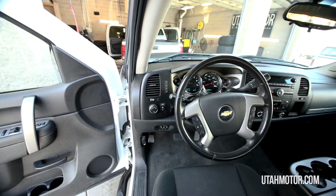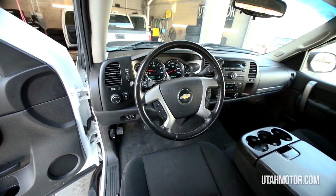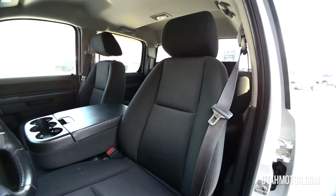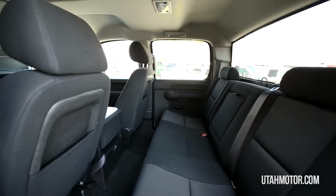The cab is clean and comfortable. Interior is flawless. Some features include a front bench seat, dual climate controls, convenient steering wheel controls, cruise control, an AM/FM CD stereo, power locks and windows, and more.